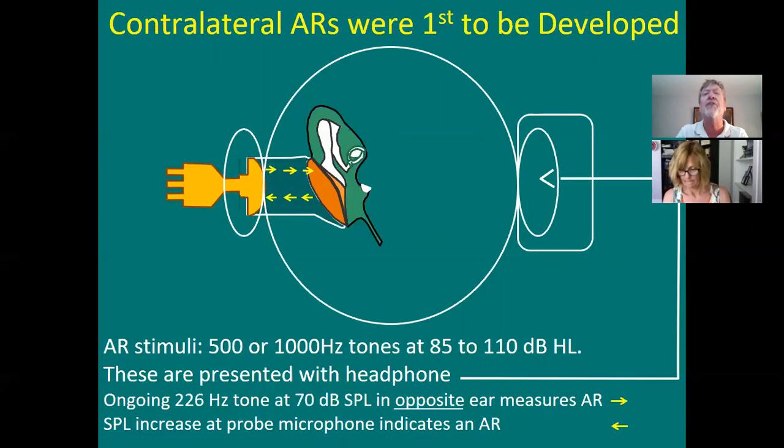Contralateral acoustic reflexes were first to be developed. Now check this out. Look at this weird picture. Here's a headphone on a guy's ear. This is a round head. Here's an ear. Here's another ear. Yeah, I'm not an artist. My sisters are artists, but I'm not. But here you go. So here's the guy's face. Here's his ear. He's got a probe in one ear canal and a headphone on his other ear.